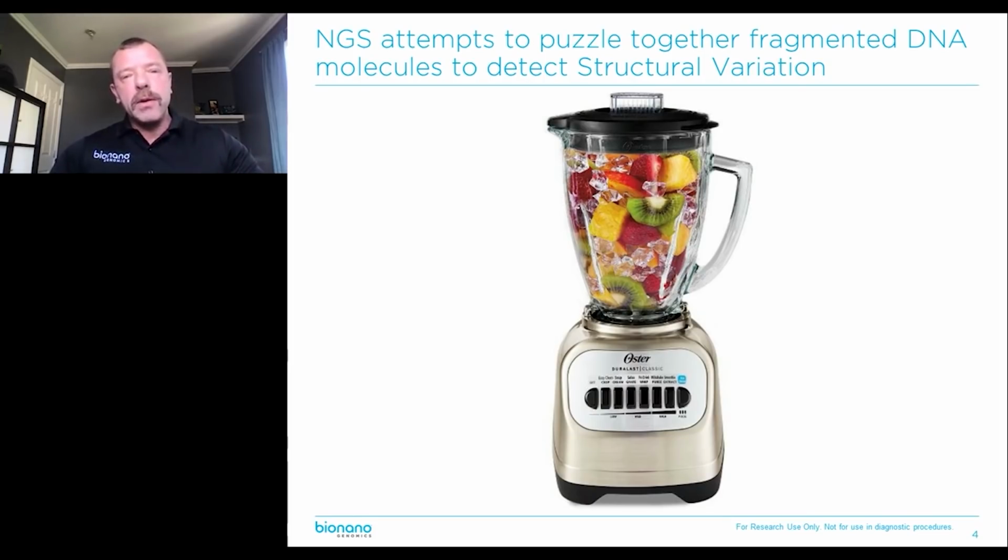How would I be able to tell you how many pieces of kiwi were in this blender and where they were after I turn it on to make a smoothie? It's impossible, right? But that's exactly what you do with NGS. You take a structurally perfect genome and blend it, shred it in tiny little fragments of a couple hundred base pairs, analyze those, piece them back together, and then you try to figure out what the structure looked like in the first place. It just doesn't work.